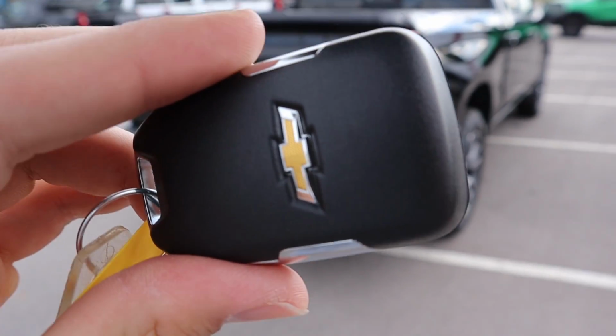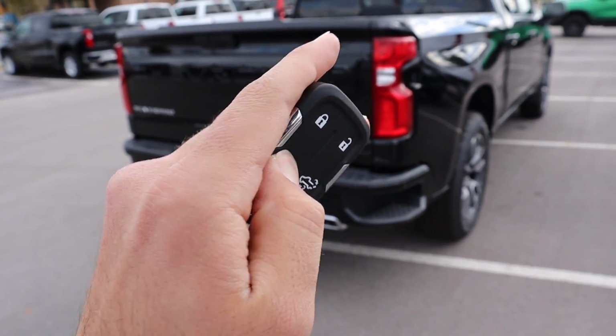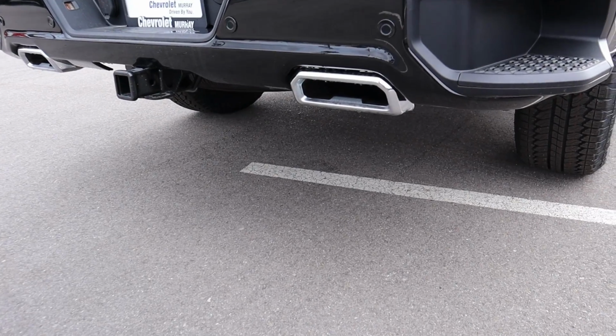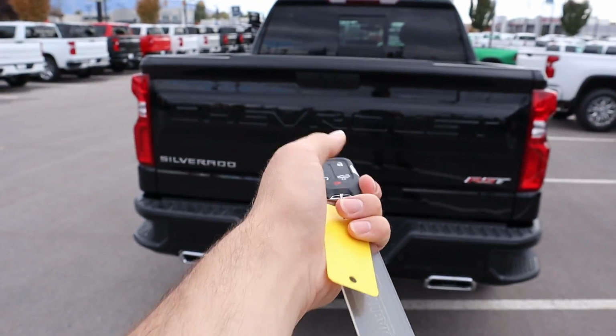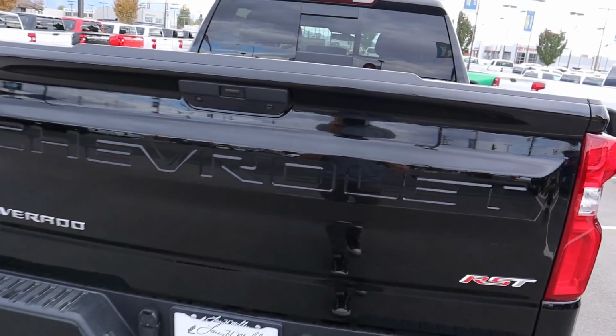Here's our key fob for the RST, Chevy logo on the back. If we press this and then hold down the remote start button, 5.3 liter V8 will come to life. If we press it again, it'll shut it off. Wait for it. Okay, I must be doing something wrong. This is the second timing.